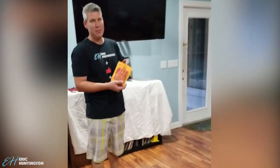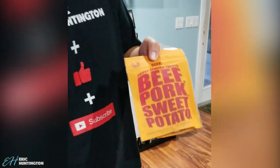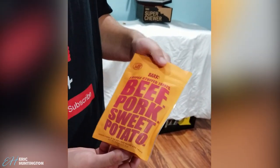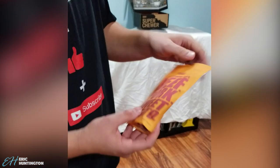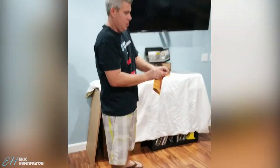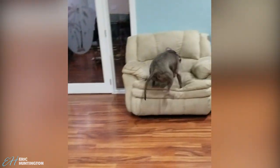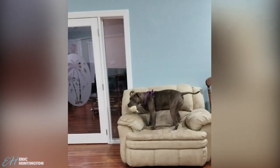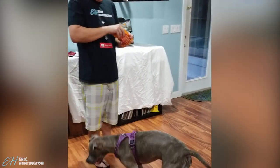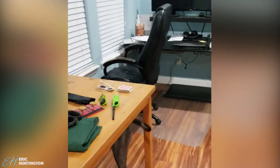All right, we're going to try the beef, pork, sweet potato one. And you can see everything's branded by Bark too, so I don't know how they work with their vendors and so forth for white labeling, but very good marketing. Let's check this out. And that one's sweet, so that's going to be our favorite. Oh, this one's like beef jerky.